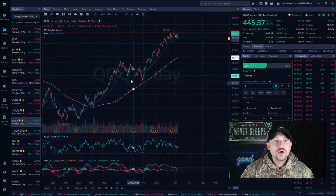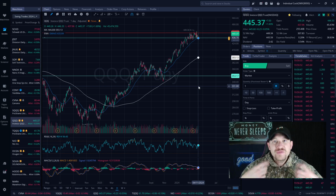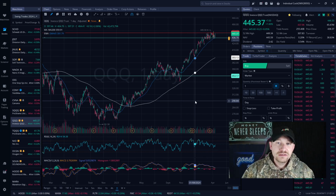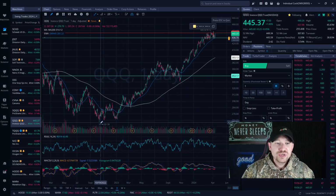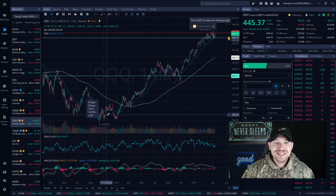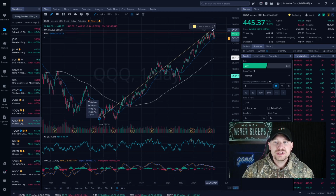So if we go to QQQ, Invesco QQQ Trust, this is a company that tracks the 1-for-1 of the NASDAQ market. So if the NASDAQ market is up, then it's up. If it goes down, then it's down. And again, if you would have invested in this company at any point in time, even a year ago, October 22nd to now, you would have made 74% profit.